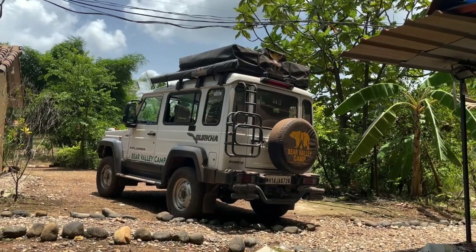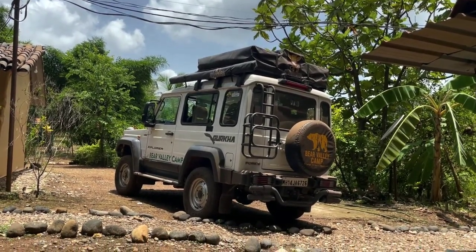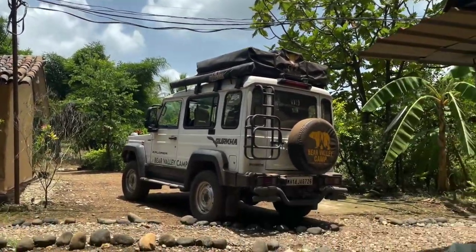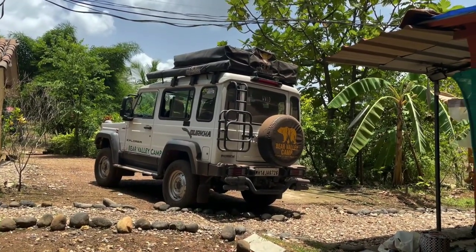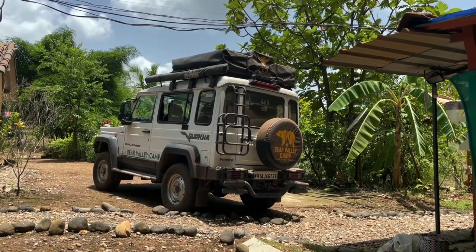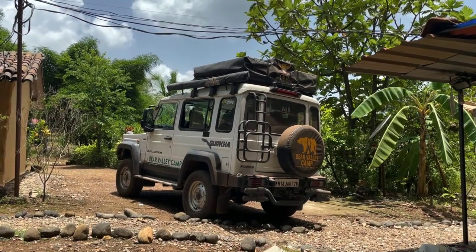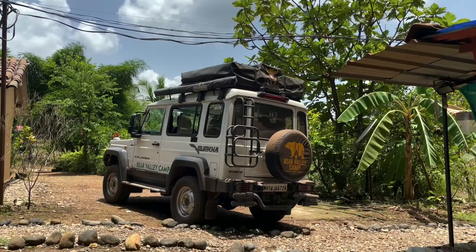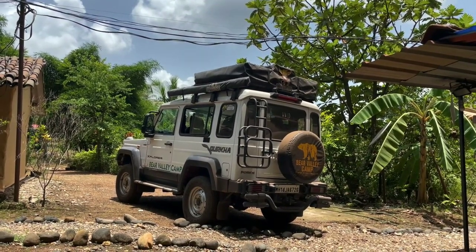So here we are deep inside Madai Wildlife Sanctuary in Goa. And here is our Gurkha. So this post is about the performance of the new Wrangler Silent Trac AT tyres that we have installed on the Gurkha now. This change comes after almost 2 years of running on the Yokohama Geolanders.